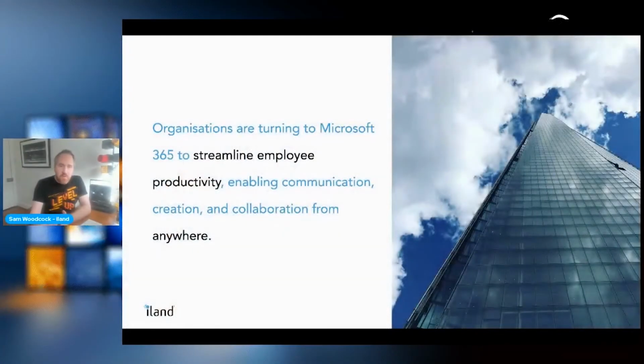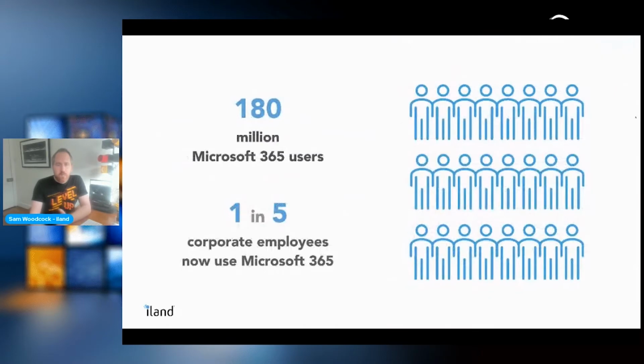So let's move forward. Organizations like yourselves have been turning to Microsoft 365 to streamline employee productivity. They're enabling communication, creation, and collaboration from anywhere, and we're seeing more and more folks doing this, especially in the times that we find ourselves in today. If we look at the statistics, there are over 180 million Microsoft 365 users today, and 1 in 5 corporate employees actually use Microsoft 365, most likely like yourselves, to do those collaboration tasks as an organization. So it's a widely adopted product.